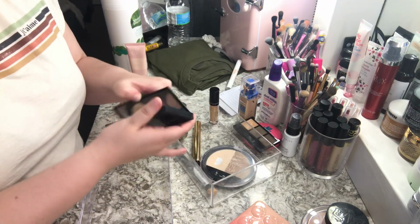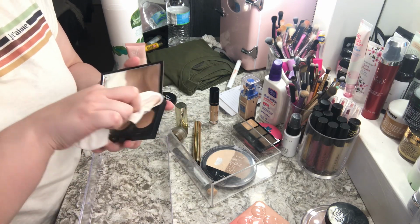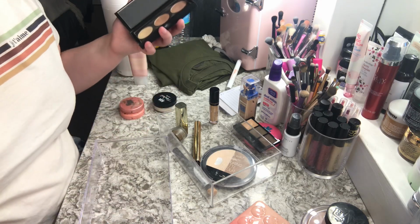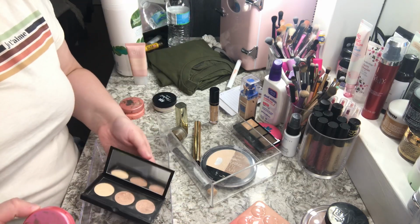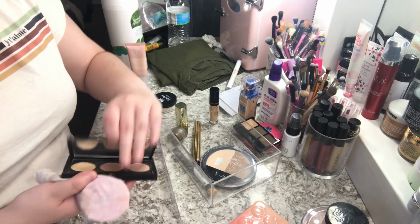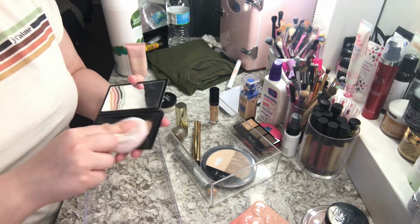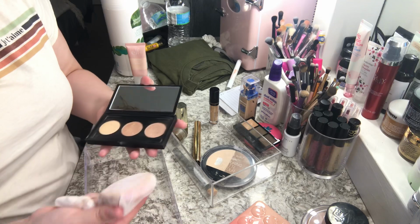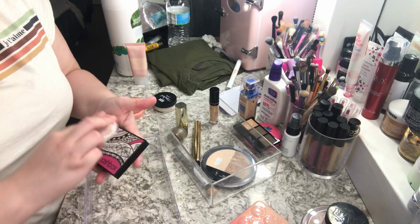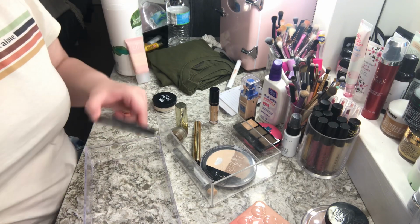So this Smashbox highlighter palette is supposed to be the one with Casey Holmes. And I think I'm just going to pass this on. And someone else will get some good use out of it. So I'm going to try to clean it up, so I could offer it to my friend. See if she wants it. So I got trash.